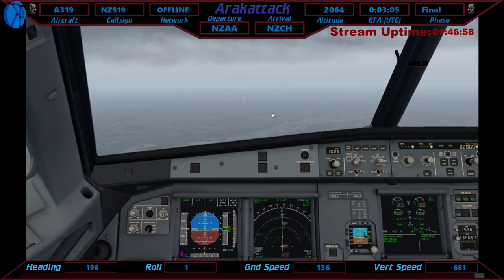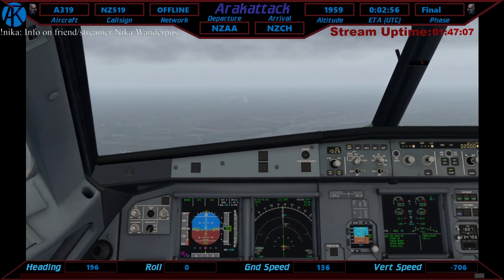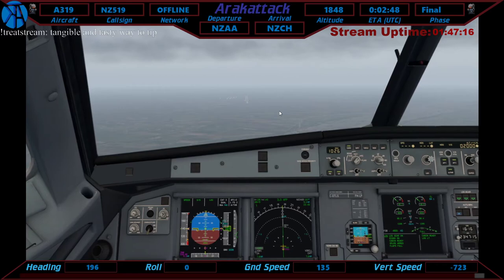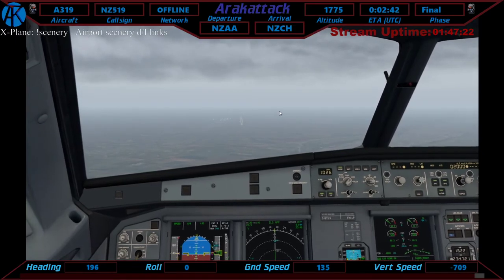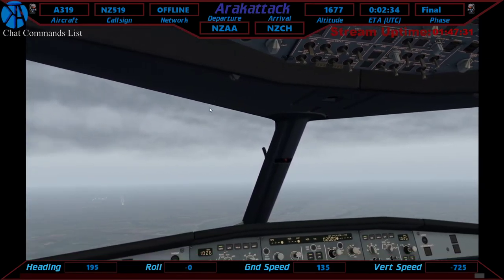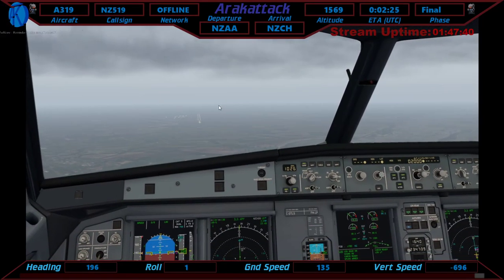Gonna nudge us over to the right just a little bit. All right, so we are on our 3% grade down. Landing gear down, signs on, cabin ready, spoilers armed, flaps full. Cabin has been advised, you've been advised, and we are ready to land. That's passing the outer marker, it's going to stop screaming at me here in a minute.